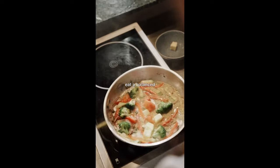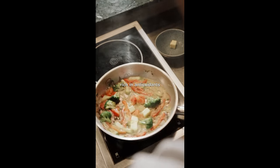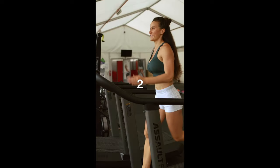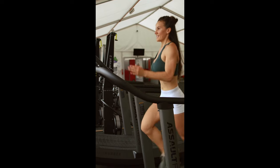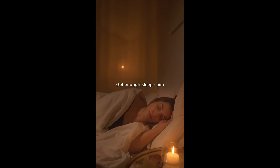How to prevent facial fat loss. 1. Eat a balanced diet, including foods rich in antioxidants and healthy fats. 2. Exercise regularly to maintain muscle tone and skin elasticity. 3. Get enough sleep, aiming for 7 to 9 hours each night.